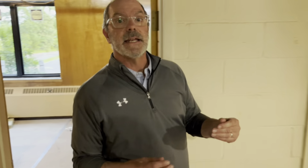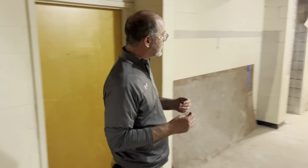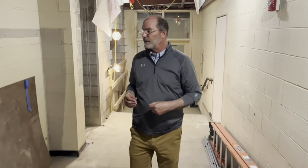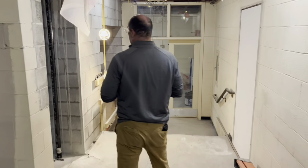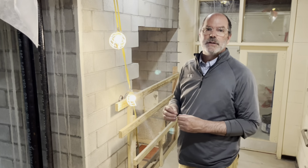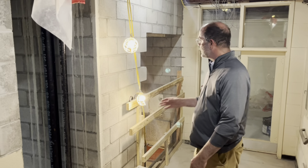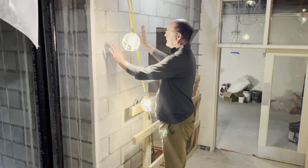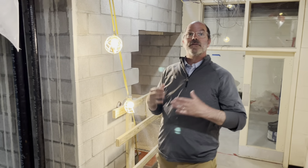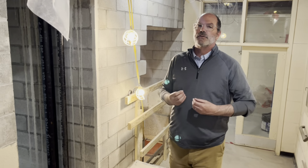Because of the need to site an elevator as part of the project for full accessibility to the spaces within the building, a portion of the former administrative office needed to be turned into an elevator shaft. So that's what this is right here. The elevator shaft has been constructed, and as such, we've lost a little bit of administration space.